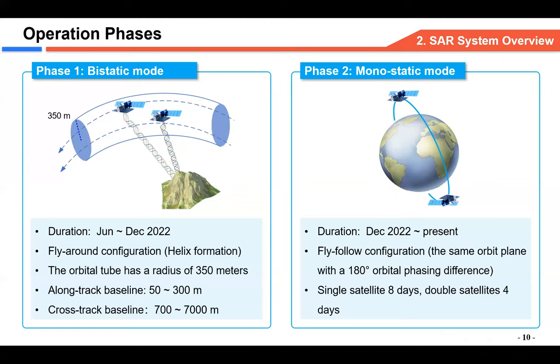serve the main task. From June to December 2022, LuTan is in the bistatic mode, where two satellites are in flight around configuration with a cross-track baseline more or less from 700 meters to 7 kilometers. This mode allows bistatic interferometry. Most of China has been imaged in this mode to generate the high accuracy DEM.